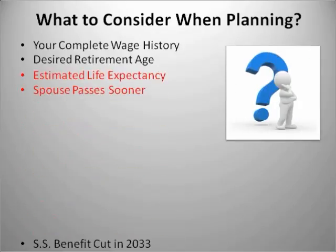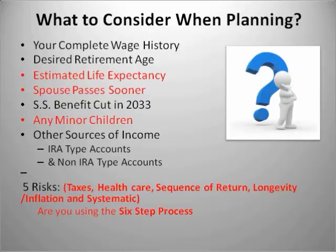Now, when you consider planning, when you look at what things you need to help you do your plan, you need to look at your complete wage history, and approximately your desired retirement age. When would you like to retire? Estimate your life expectancy. It's kind of difficult, but you need to get a rough idea. Also, one of the things that I consider fairly important, what if a spouse passes sooner? There's a lot of changes to Social Security in there. Also, again, we're going to talk about that Social Security benefit cut. Make sure that's planned in there.